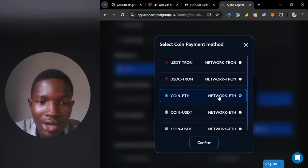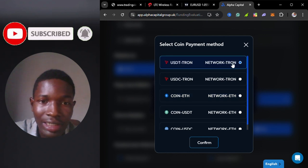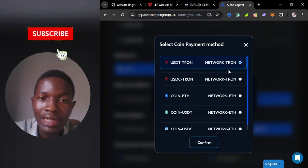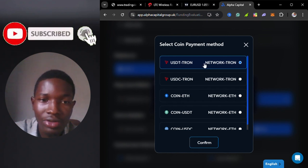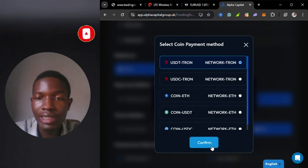Then you select the coin you are going to use to pay with. So I would advise you to use USDT Tron, which means USDT on the TRC network. That's what USDT Tron means. That means you can simply use USDT to pay. And how do you get the USDT coin?